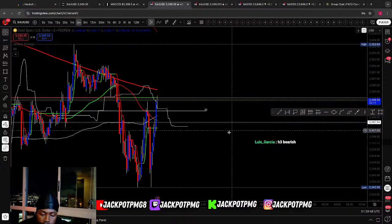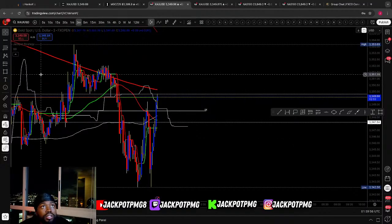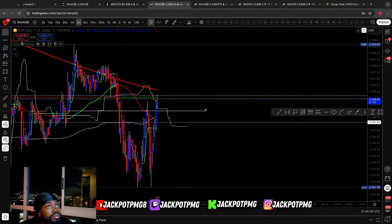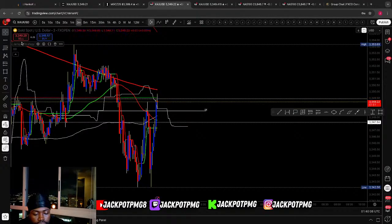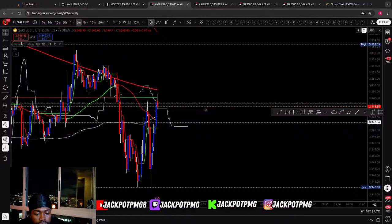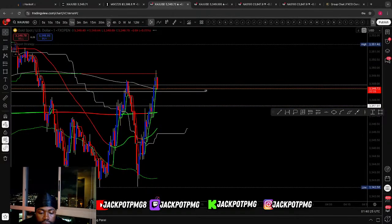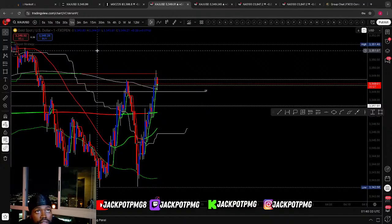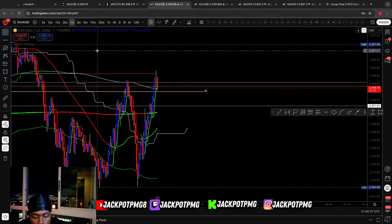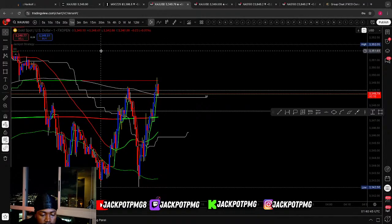Price could go higher from here, especially the fact that price is now above the daily. Yeah, price could go a little higher from here. So let's see how far it's gonna go. Retest at the daily. Look at that. Retest at the daily. All right, let's see if it respects the daily here.